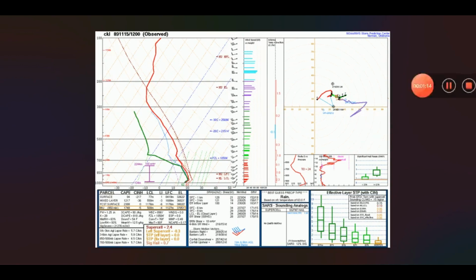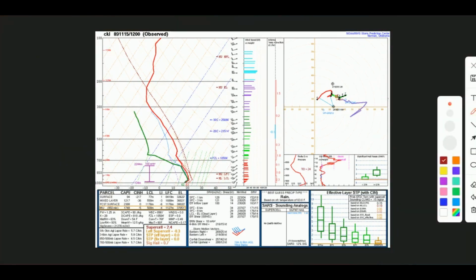So taking a look at the SKUT, the first thing that I'll note is this very deep moist layer from the surface up to about 700 millibars. This is where the temperature and dew point lines are closer together and the air is more saturated in this layer. Above this layer, we have what we call an EML, which stands for elevated mixed layer.